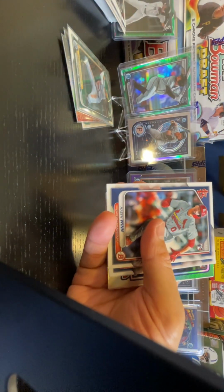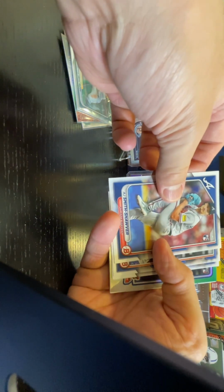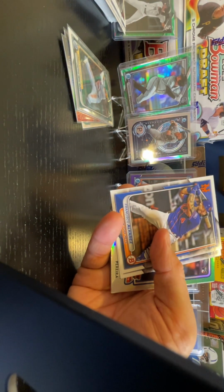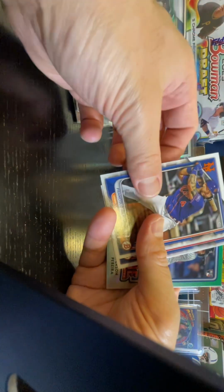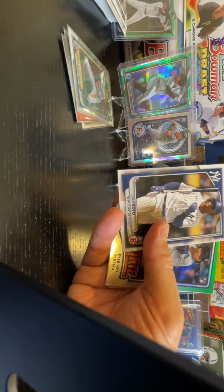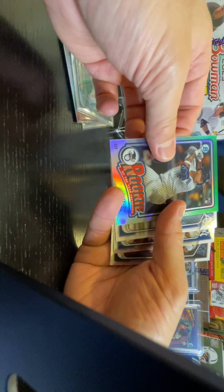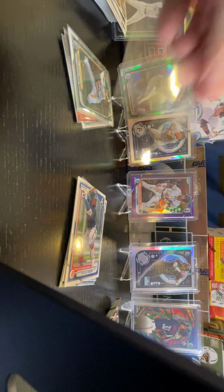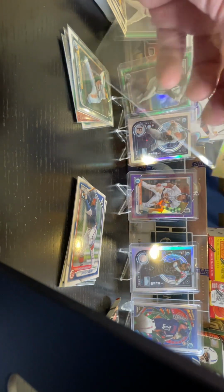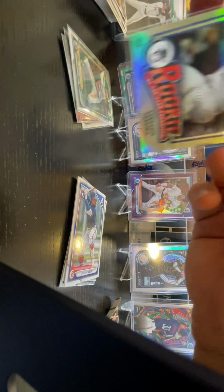Andy Rodriguez on the rookie. Mason Wynn on the rookie. AJ Smith-Shawver on the rookie. Francisco Alvarez on the paper. Johan Rojas on the rookie. Juan Soto again on the paper. Everson Pereira on the chrome. Rookie of the year favorites. Sleeve, just in case. Wonder if I should sleeve the chrome ones too.